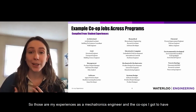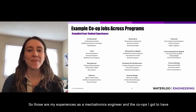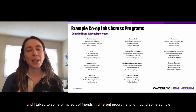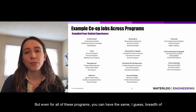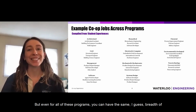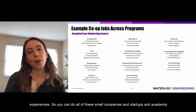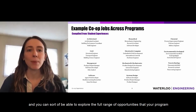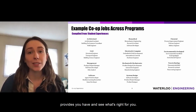So those are my experiences as a mechatronics engineer in the co-ops I got to have. I talked to some of my friends in different programs, and I found some sample jobs that they've worked and their job titles. But even for all of these programs, you can have the same breadth of experiences. You can do all of these at small companies, at startups, in academia, and explore the full range of opportunities that your program provides you and see what's right for you.